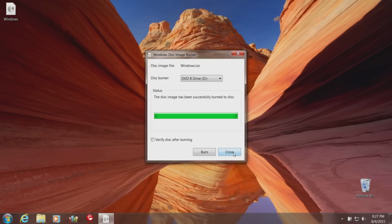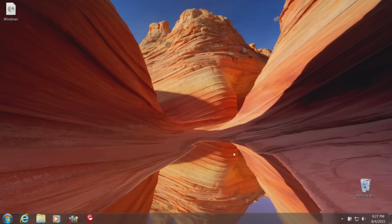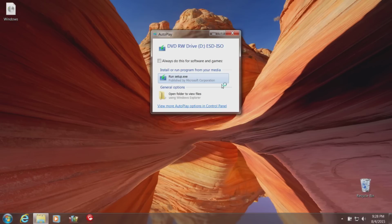But like I said, we can't just boot to that and format and install Windows 10 from scratch because we don't have a license key. We need to tell Microsoft that this machine had a valid copy of Windows 7, 8, or 8.1 on it, so it's authorized to receive the upgrade. Therefore, we have to go through the next step of upgrading instead of installing from scratch. So I'm going to put that installation DVD right back in the drive. I'm going to tell it to run setup. Yes.